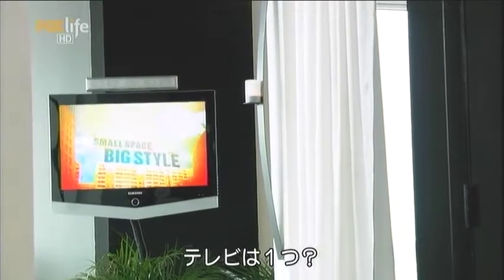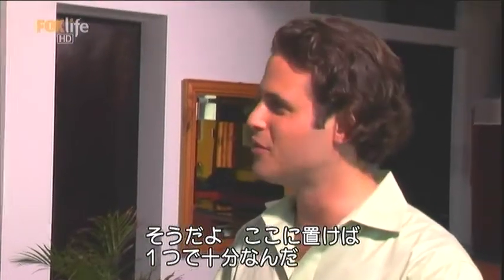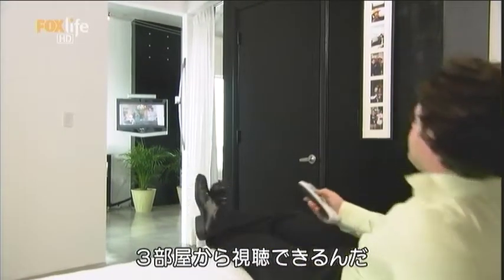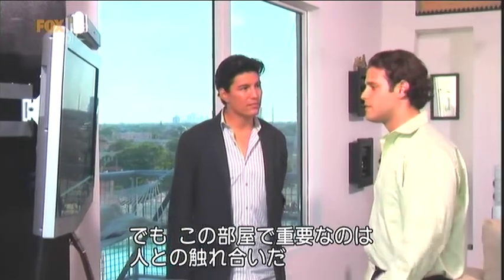Is this the only TV in the house? It is. This is strategically placed. I figured one TV would do it, and it does. It has a swivel mount. I see it from the living room, kitchen, even my bedroom. So it really served three rooms in one. I wanted to keep it out of the way. I didn't want it to be the focus of the room.